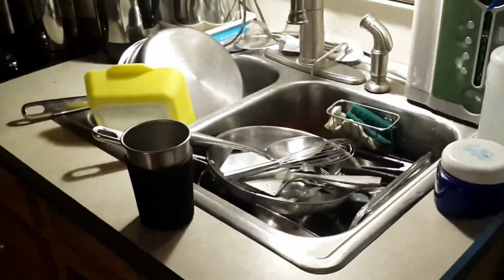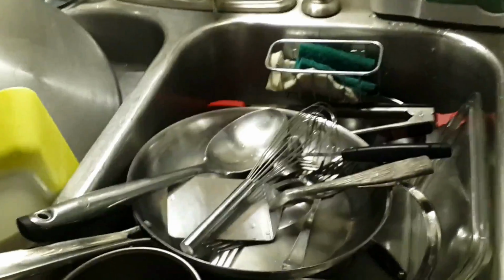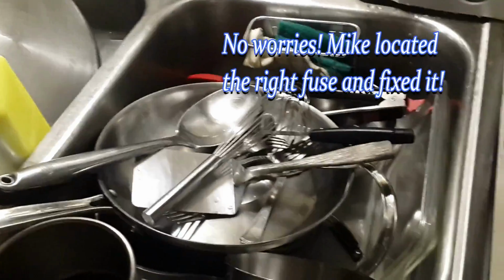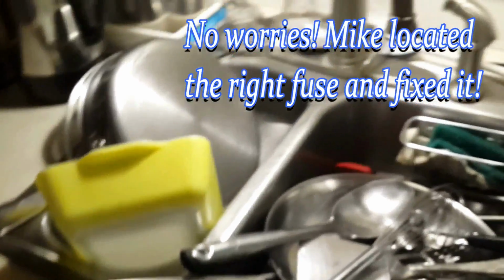Boondocking dishes. We are boiling water outside. And the water, I'm not sure if you can see it. There we go. Boiling a pan of water because our water still isn't working. I mean, it's a brand new pump, but we can't find the fuse that goes with it. So we're about to rinse dishes. But on the upside, we do have dash AC now, because that was found.